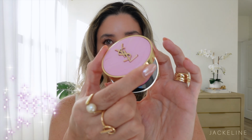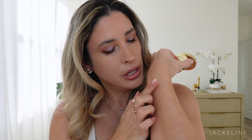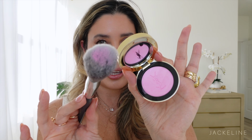Let's start first with the shade number 42, Babydoll Pink. Oof, this is soft and it does have quite a pigmentation. And this is in the silky satin formulation. Using a BK Beauty brush, let's go for it. And this is the lightest shade available in US.